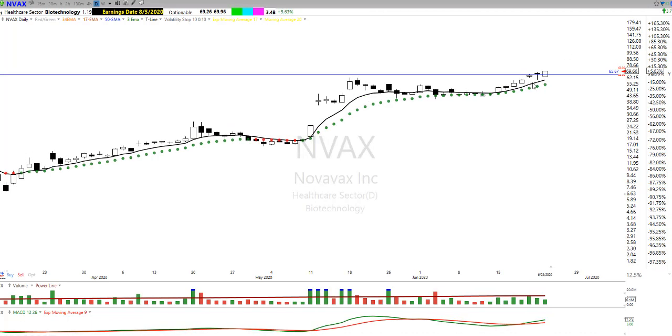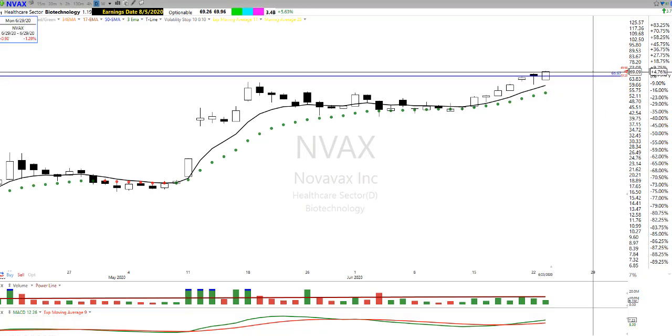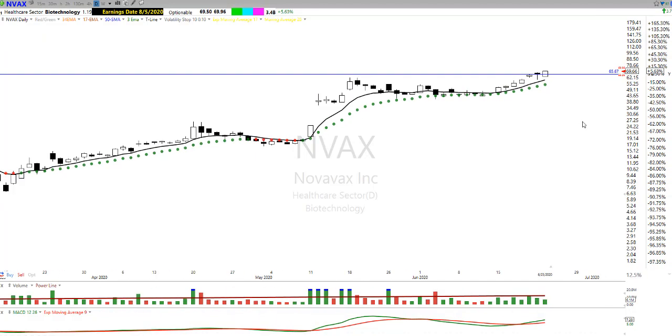And the last one I have here is NVAX, NVAX. This is one that I bought yesterday long. I think it's still in that area. If I can see the bulls showing strength today on this, then I will add to that position on NVAX. Closed yesterday with an engulfing candle. So far it looks like we're opening up inside yesterday's candle. So again, I'll be watching that for bullish activity, and if it's there, then I will be adding to that.